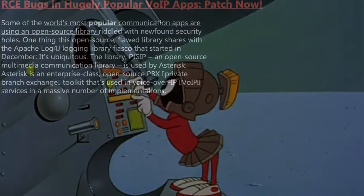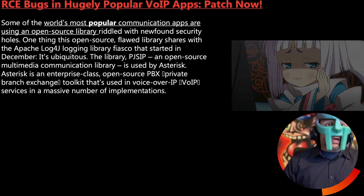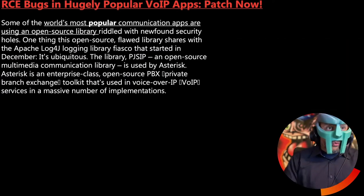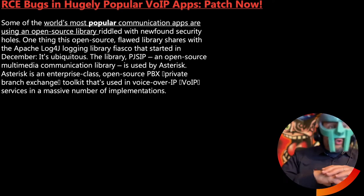Some of the world's most popular communications apps are using an open source library riddled with newfound security holes. One thing this open source flawed library shares with the Apache Log4J logging library fiasco that started in December, it is ubiquitous.